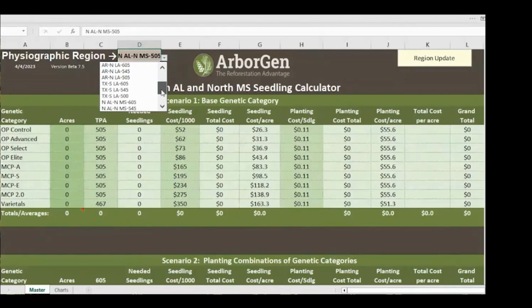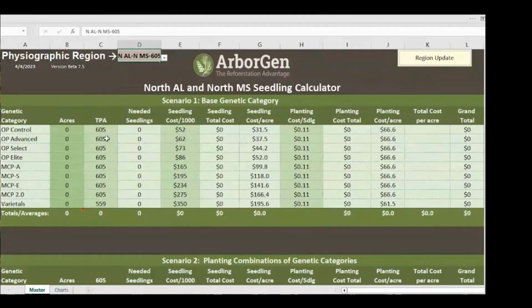Since I am located in North Alabama and North Mississippi, I'm going to select the North Alabama, North Mississippi, 605 trees per acre. This also has a preset for your trees per acre that you're planting. Once I select that region, I can go over and click Select Region Update. As you will see here, my trees per acre has changed, and there has been some internal changes in the workings of the program. Now we're going to compare OP Advanced to MCP Advanced in this scenario. To keep things simple, we're just going to use a standard 10 acres.